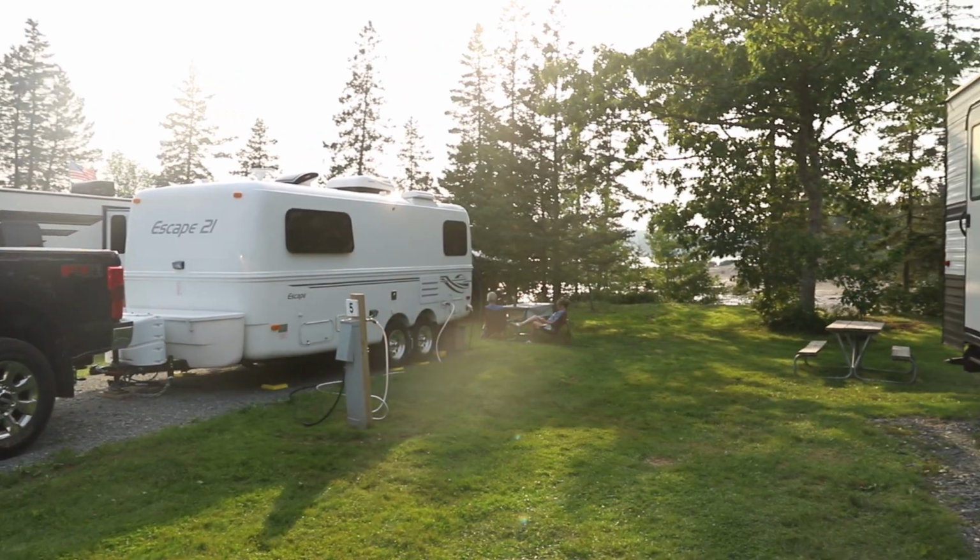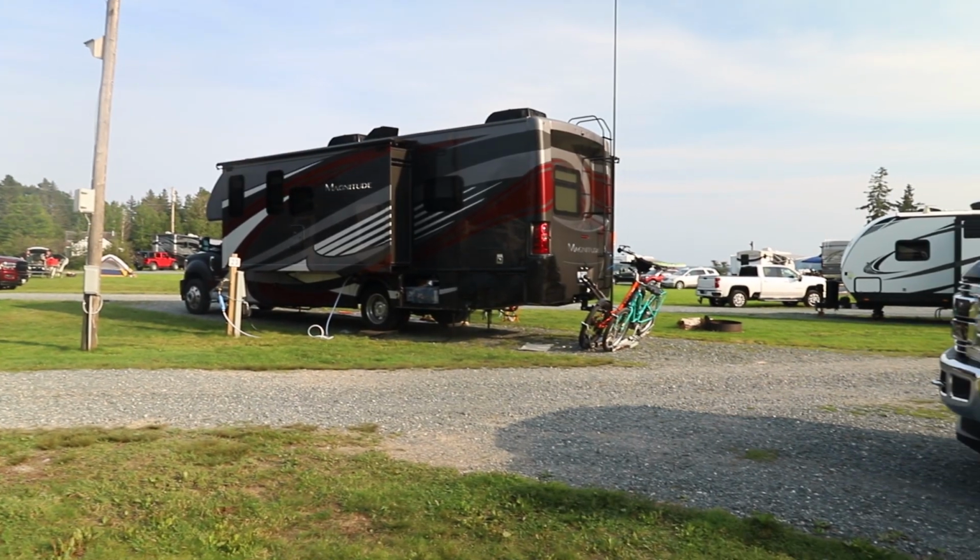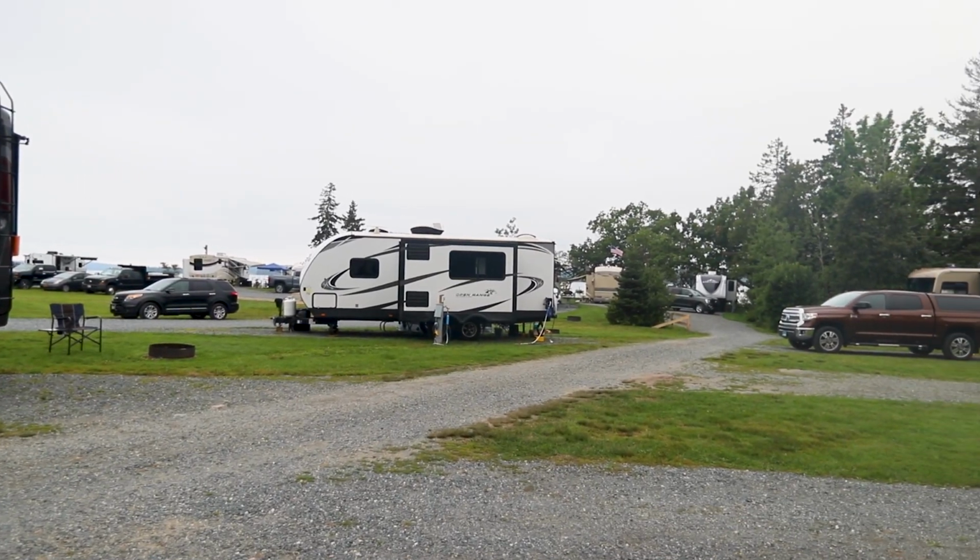So we have a back-in waterfront site, which is amazing, but we definitely lucked into it because I believe you have to book quite early for this campground, and definitely for the waterfront sites. We got it right when there was a cancellation, when I called them and asked about it. Lucky for us, we were able to get in through one of the waterfront sites. But I recommend booking pretty early if you want waterfront, because it's a smallish campground, so there aren't tons of waterfront sites here.